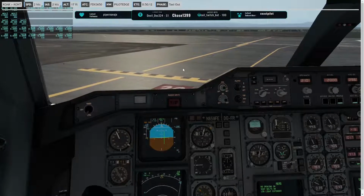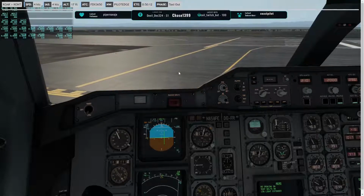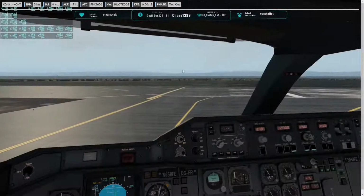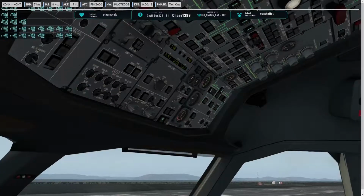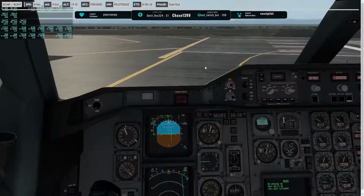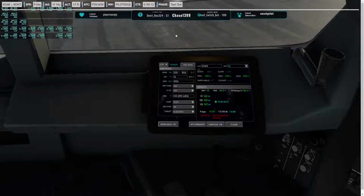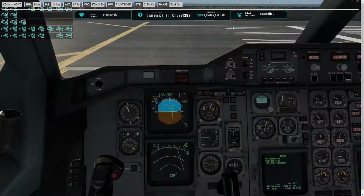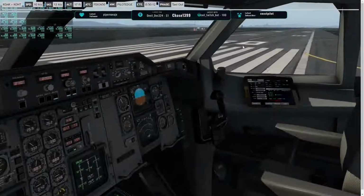Traffic 11 o'clock, 3 miles, southwestbound VFR altitude 2300. Type unknown and diverging, should be no factors. I'm gonna let you know he's there. If it was a shorter runway, I'd turn the PAX off, but we'll be okay with PAX on. Rotate at 165.